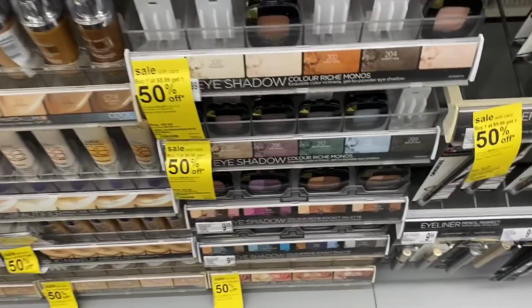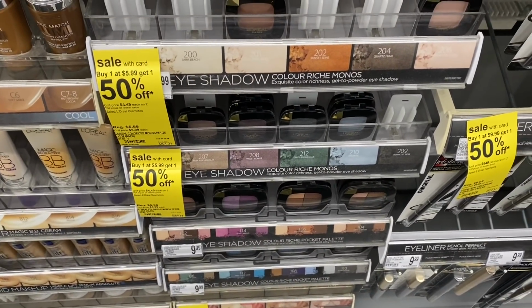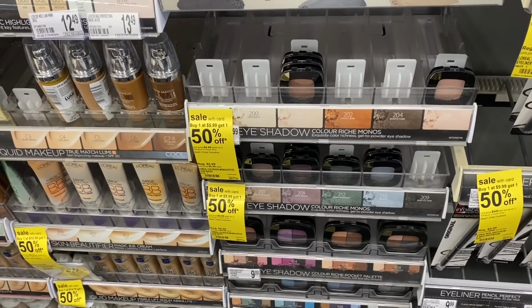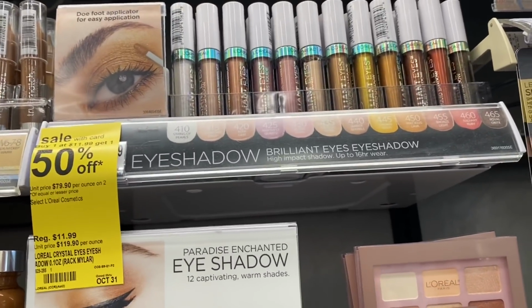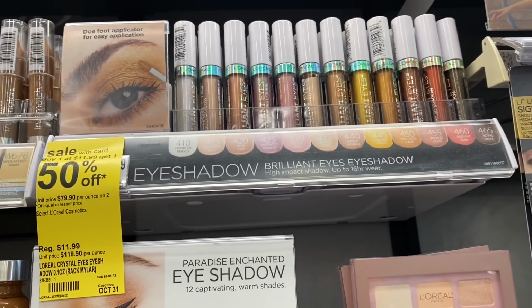Alright guys, so on these right here, I did scan them, and on the app, the $4 digital is not attaching, even though it is attaching online. So I'm not sure what's going on with it, but I'm going to switch up my scenario. I'm going to grab one of these eyeshadows for $11.99. The $4 digital and the $1 store coupon is attaching, so I'm going to put this into one of my scenarios.